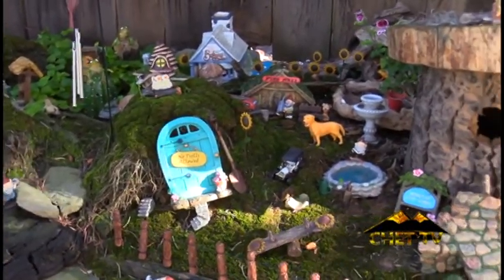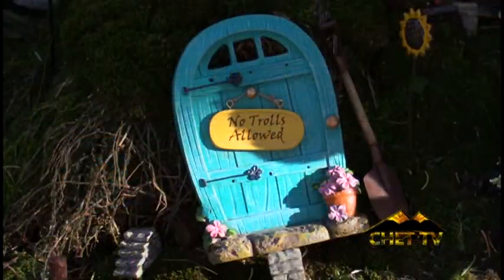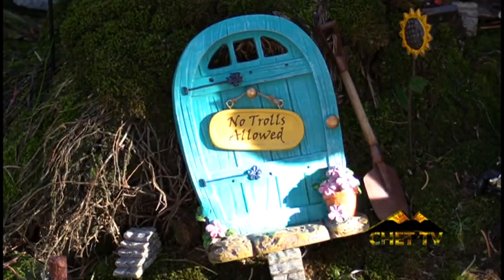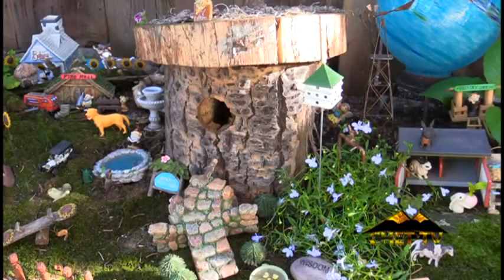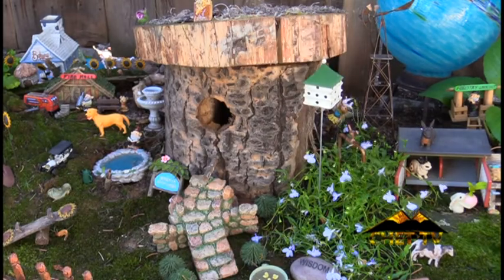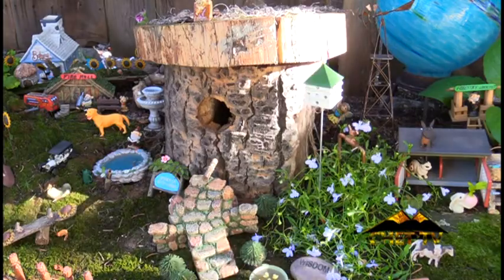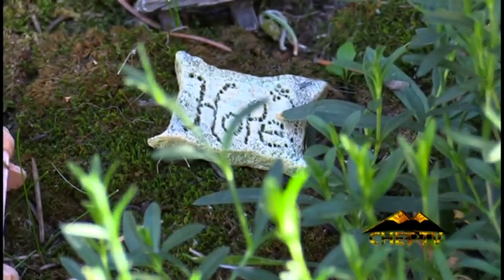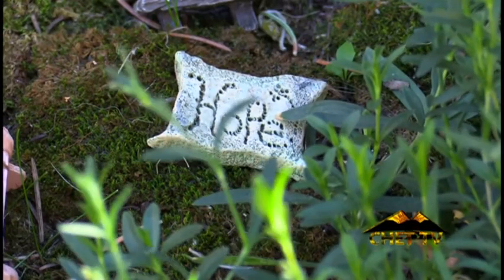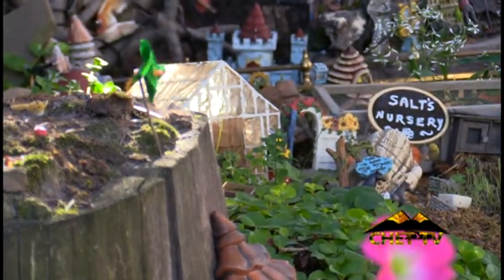So they had a really nice time creating and setting up on their own, and they did a really good job of it too. There's nothing that I really want to change with what they did. I've had a lot of help this year too from Salt's Nursery. They gave me some really good suggestions for different plants that would work in a fairy garden, and they have turned out really well. So to thank them for their efforts, I have created a Salt's Greenhouse corner in my fairy garden as well.